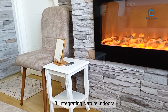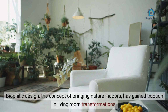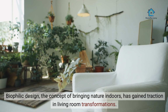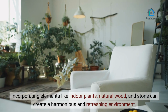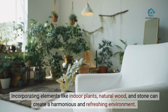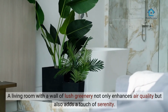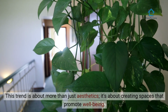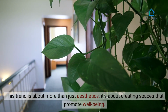3. Integrating nature indoors. Biophilic design, the concept of bringing nature indoors, has gained traction in living room transformations. Incorporating elements like indoor plants, natural wood, and stone can create a harmonious and refreshing environment. A living room with a wall of lush greenery not only enhances air quality but also adds a touch of serenity. This trend is about more than just aesthetics, it's about creating spaces that promote well-being.